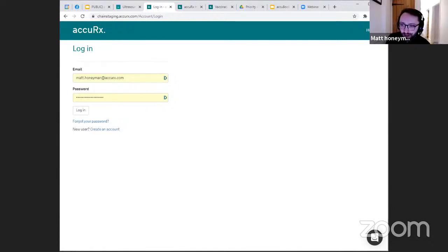Okay, so this is right from the very get-go, how you log in to accuBook. You'll need to go to chain.accurx.com. Ignore the little "chain staging" in mine. This will look slightly different to yours. This is our test environment.